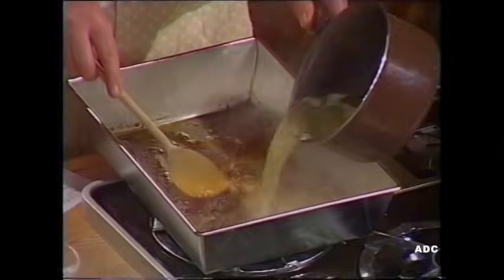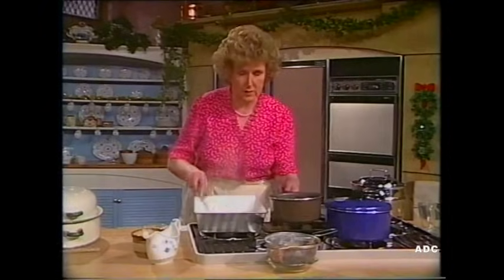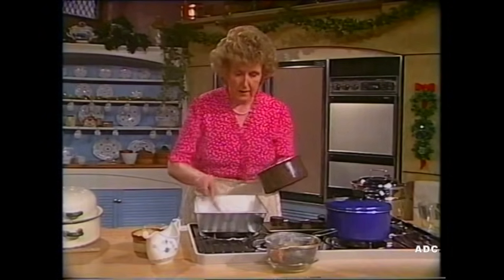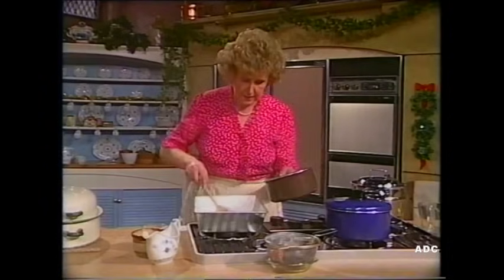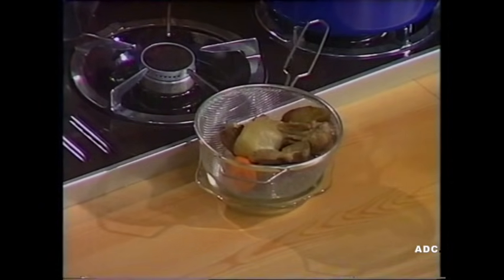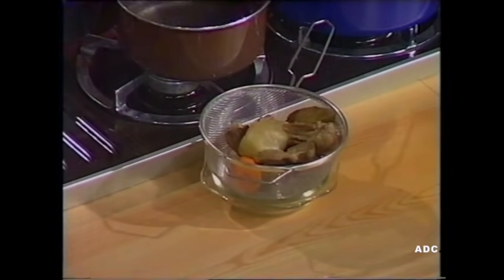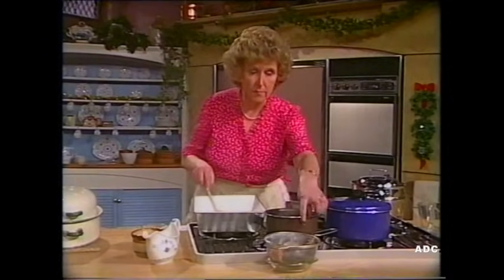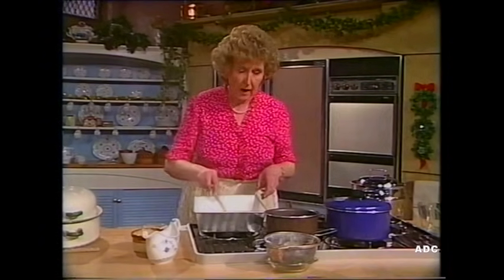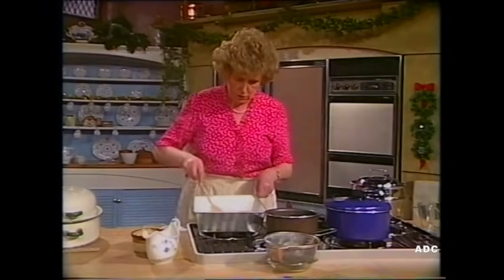Now this stock was made by cooking my giblets, which are in a bowl at the front. You can see them. The giblets are the heart and the liver and the kidney. And all that has been simmering in the pan here with an onion and a piece of carrot and a bay leaf and about 4 black peppercorns. You can see them there. And they've been simmering for an hour until I've got this lovely rich flavoured stock ready for the gravy boat.